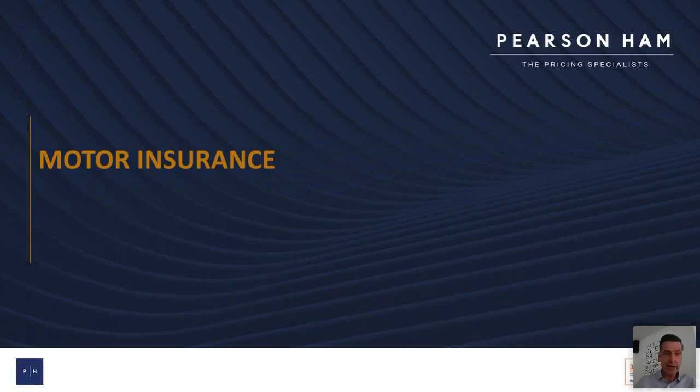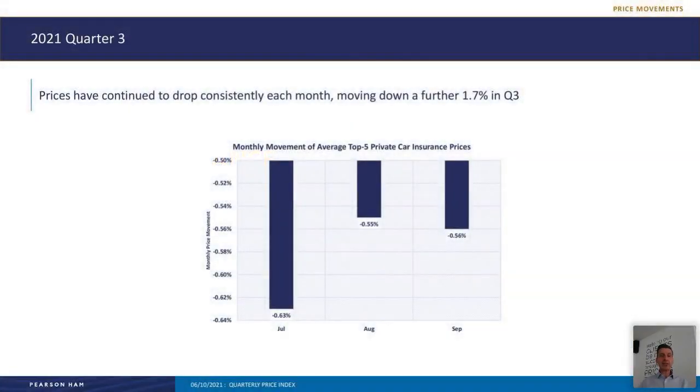So motor insurance, what have we seen in terms of price movements in the past 3 months? So looking back at Q3, and this is what we've observed. So prices have continued to drop. Each month, we've seen a consistent reduction of around 0.5%. This is not as much as earlier in the year, but a bit of a sharper drop than we were observing in Q2. So I don't think the expected rise in claims frequency coming out of lockdown is quite as bad as it might have been, and there are still some positive margin benefits from last year, which could be enabling the reductions.